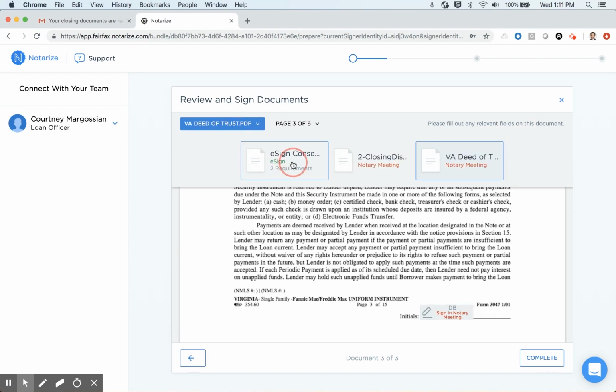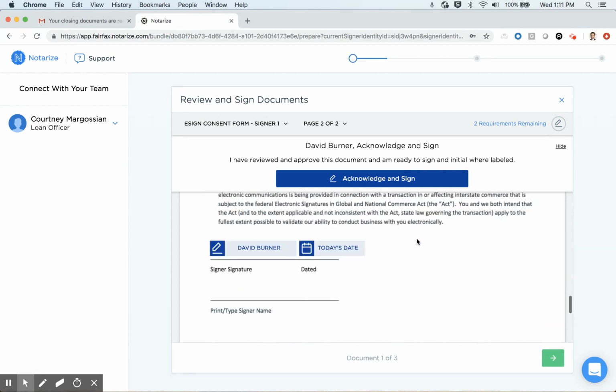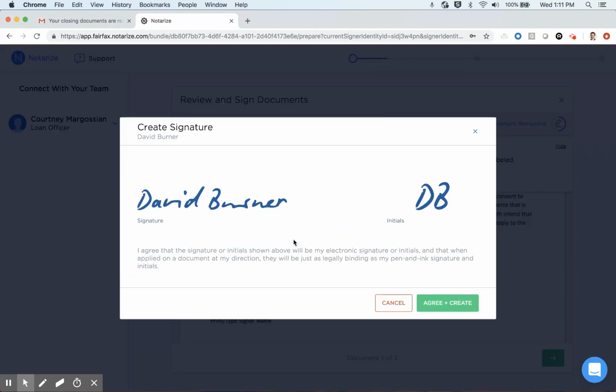I'll go back to the e-consent form, which is how all of our signings on Notarize begin. And when I scroll down here, you'll see both a signature flag and a date flag for me as the signer here. When I click the date, it'll automatically apply. And when I click my signature here, you'll see we had a pre-populated signature aesthetic here for us.